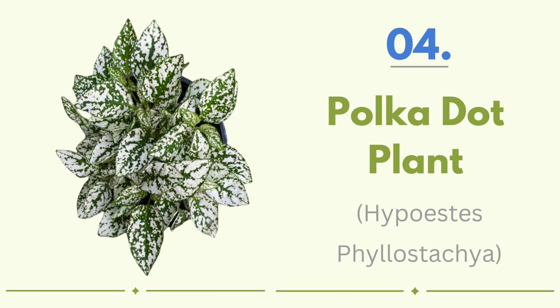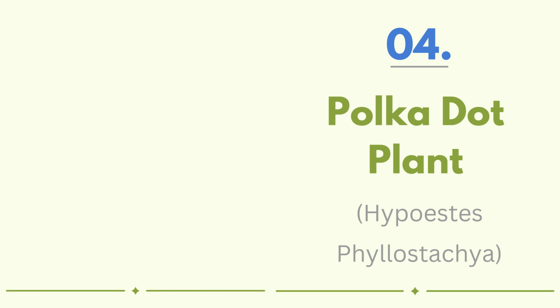The Polka Dot Plant is all about adding color. And the best part? It comes in different shades, like white and red, so you can mix and match for extra flair. It's super low maintenance, but it loves humidity, so a little misting here and there will keep it looking fresh. Just don't let the soil dry out completely.